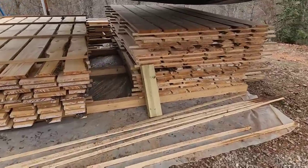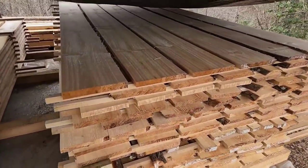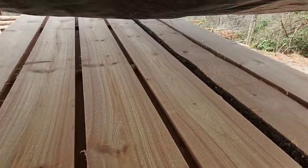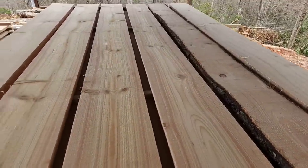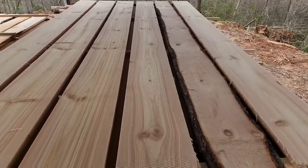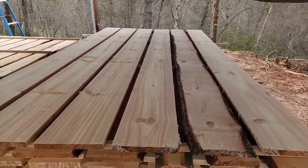Still with me here. You just saw me take down that larger log from down in the camping area here. So these were 10-inch boards, and they are absolutely beautiful. Got some with some live edge on it there, but otherwise they are fantastic looking. So what do I get? 1, 2, 3, 4, 5, 6, 7, 8, 9. I got 9 boards out of that.